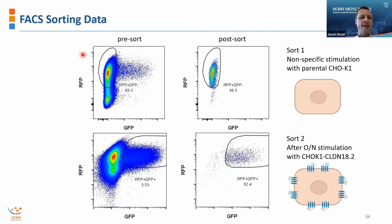So this shows the data that we got from the FACS sorting. We can see before sorting in that first sort, where we co-culture with the parental cell line, we do see GFP positivity in the absence of Claudin 18.2. So we sort the RFP positive GFP negative cells, and again get that high post-sort purity. And then we take those cells and co-culture with Claudin 18.2 expressing cells, where we then sort those GFP positive cells, again get that high post-sort purity, and continue with further evaluating these clones.